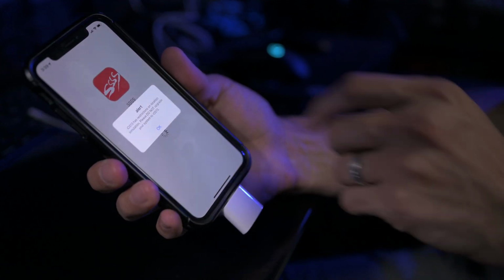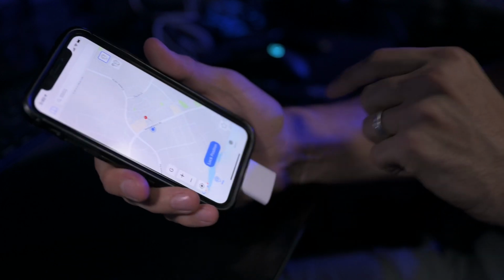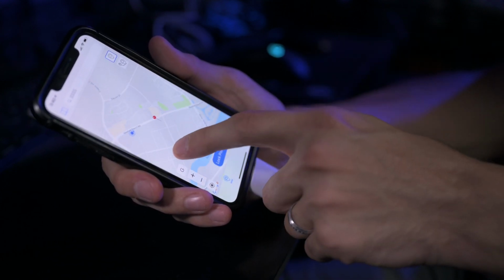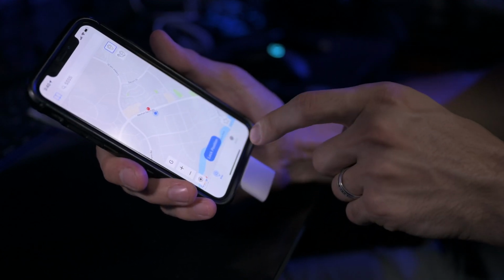And then it says alert, iOS 13 has restrictions. So basically, here you are. After you've plugged in the dongle, you will have an interface that lets you move your position around. It's a really simple lock position button here.